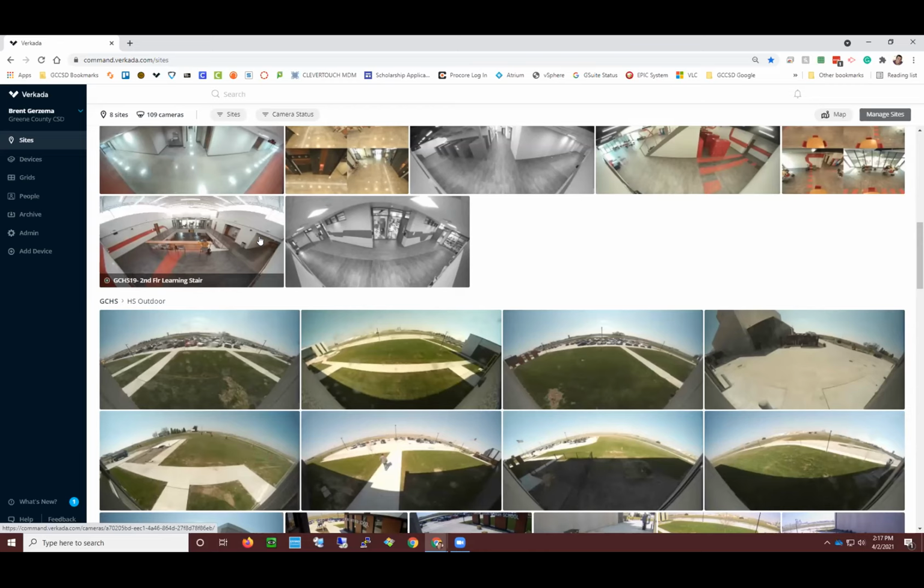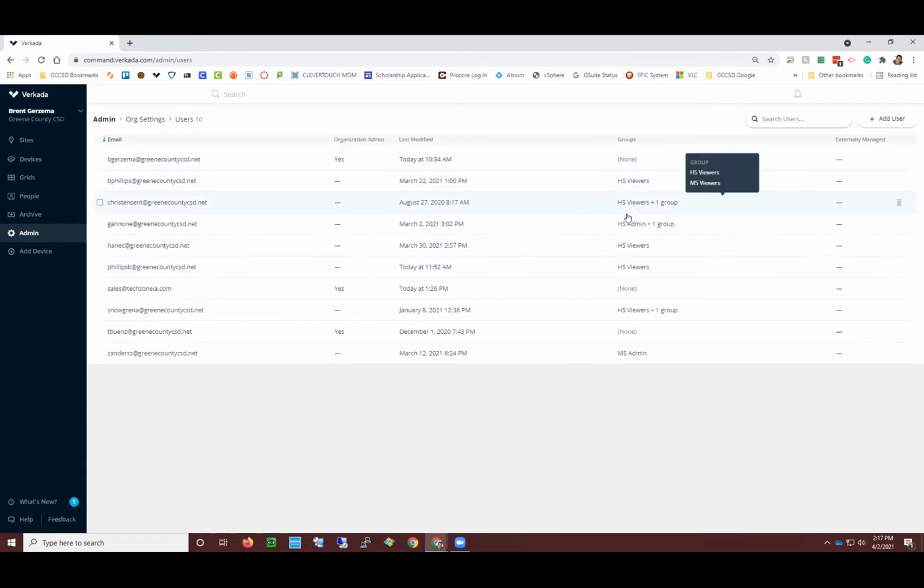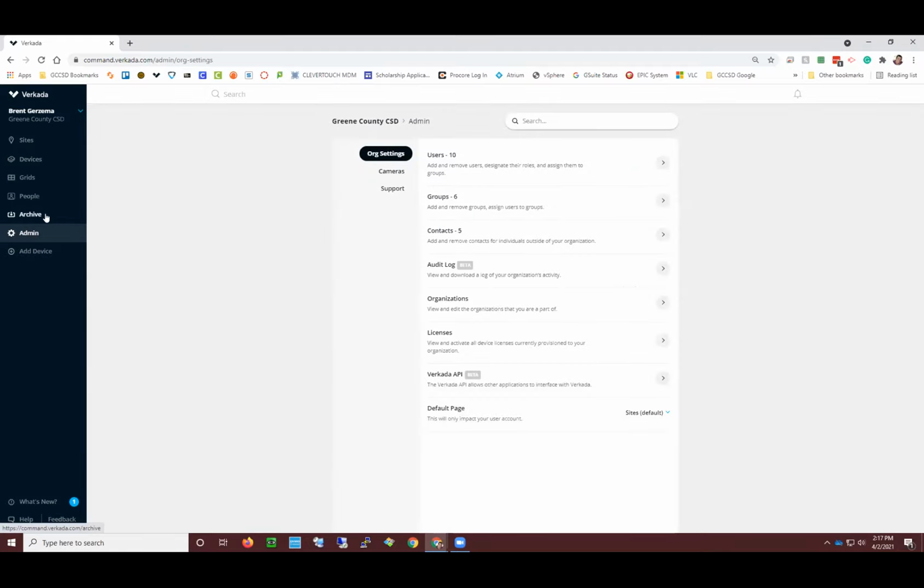So one other thing I should tell you about with the console is you can do user level permissions. I have some admins, and then I also have some view only users, depending on what type of permission I think they can have. I can set people so they can view only the live footage, maybe a study hall monitor, or people that can view live and then check historical footage. Other people can archive and send to other individuals through the archive. So there are different levels we can assign users, and I can assign groups and things of that nature too, all through this little admin link on the left-hand sidebar.